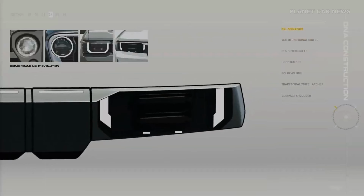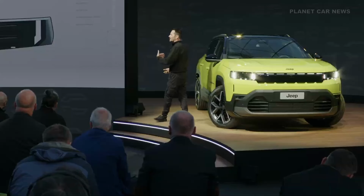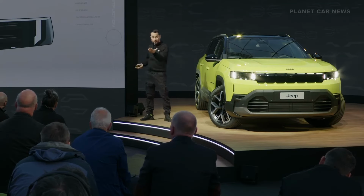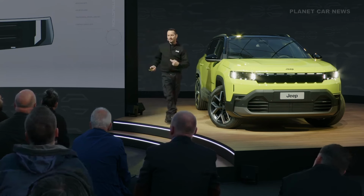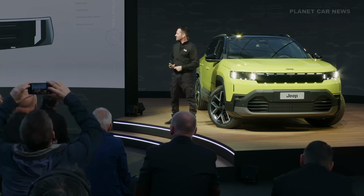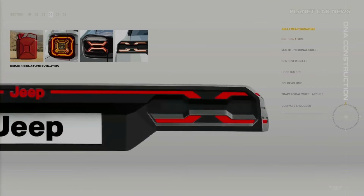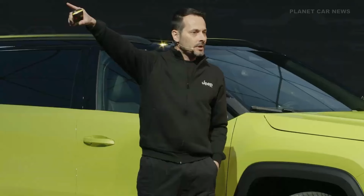As you can see here, we call it the signature clamp design. And this clamp design is an abstraction of the round headlight, starting from the Willys and the Wrangler. But if you rotate that signature, you will have what we call the Giga X. That will be the rear light signature, a huge X on the rear, and this is our history.